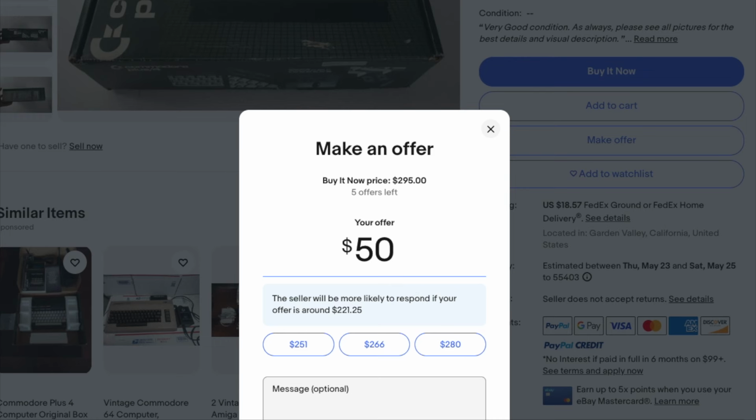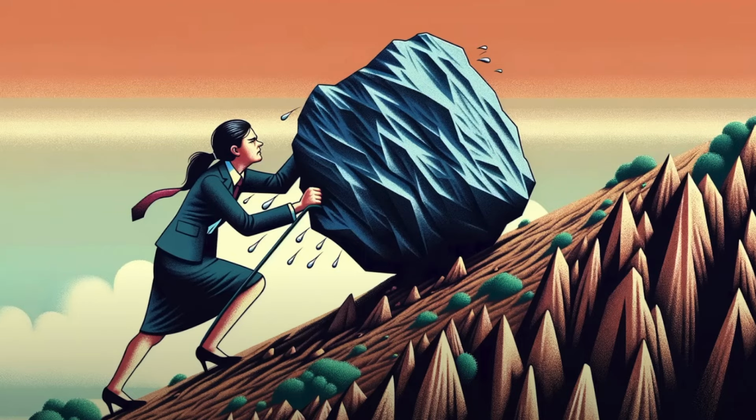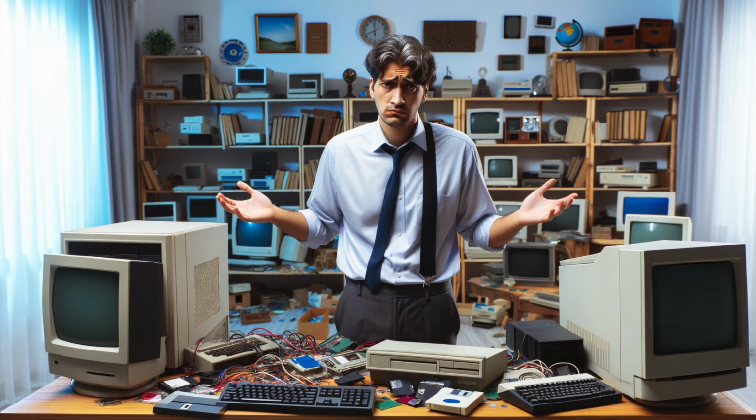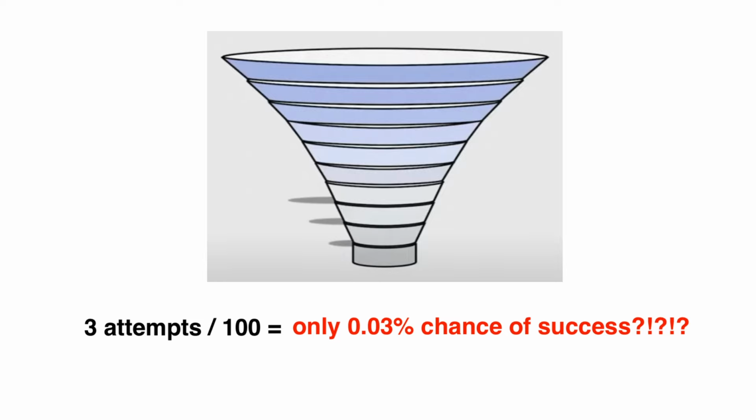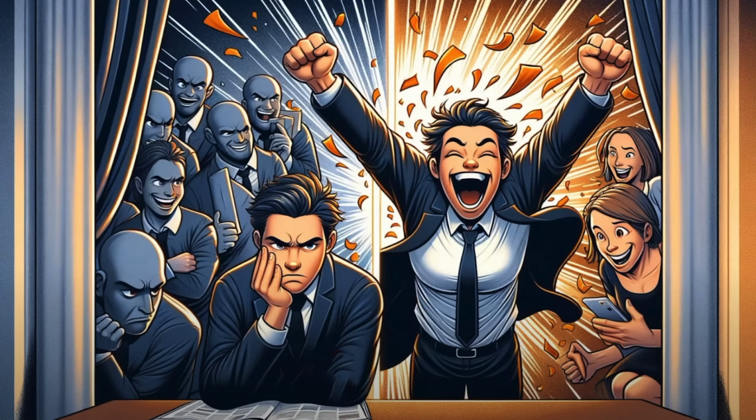Like I've mentioned in other videos, it's useful to use the funnel concept. If you drop 100 offers into a funnel, you're lucky to have even one success drop out of the bottom. This tells you a lot of things. It tells you in order to be successful, you need to do a lot more work than you think. Unsuccessful people make a few attempts and then they give up. But the funnel shows us that a few attempts are simply not enough to even have a chance. Another thing this tells us is that success is absolutely possible with enough work. If you're the right kind of person, you should get excited about that, not discouraged.